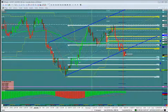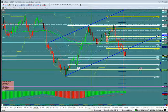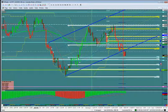To the downside, however, you can see that we're looking for possibly this move right down here where we have a support right in here, 89.38. All right, so there really isn't much here, folks. There just isn't much here. Right? Not much. Really not much here.